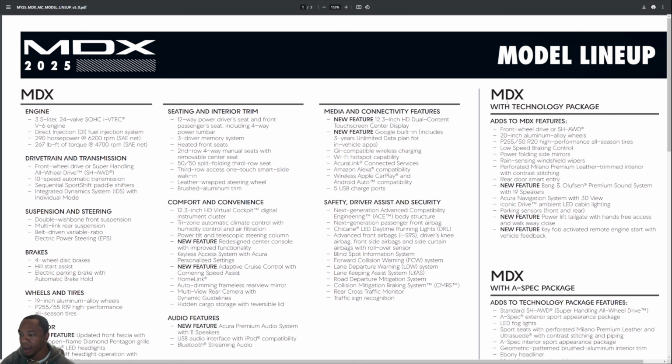So the technology package is going to have everything that the MDX start off with and add these goodies here. So you see front wheel drive or super handling all wheel drive is an option. Interesting that they put that twice. You get 20-inch aluminum alloy wheels on the tires. I don't think I showed you guys the tires in the video. 255/50 R20 high performance all season tires, which are nice. Low speed braking control you don't get on the MDX. Power folding side mirrors, rain sensing windshield wipers.